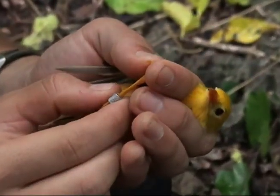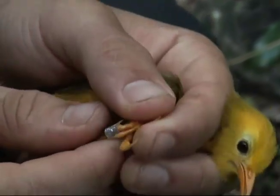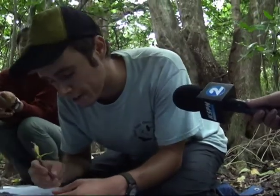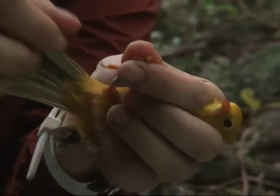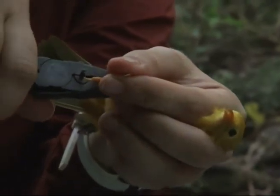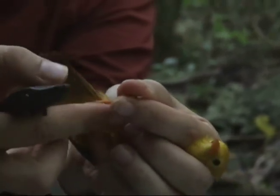This is a golden white-eye. There are strict rules with banding birds that the band has to weigh only a certain percent of the bird's body weight so it doesn't impede its ability to fly or anything like that. The band will stay on for life, but it's safe for the birds, according to the biologists. Yep, just clamp it shut. The pliers are shaped so that you can't over clamp it. And it will be easy for future biologists to recognize, according to Jake.